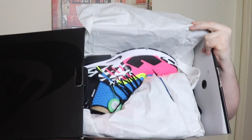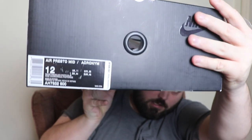I got the StockX card. I got the StockX receipt, which has to be sent back with the sneakers tomorrow. And I'm going to be really careful with the sneaker as well, because it is being shipped back. And let's go ahead and get into it. So what do we have? We have the Acronym Presto in Mid Racer Pink and Photo Blue. Hope you guys can see that. Obviously the regular Nike box with the size 12 Nike logo. I know I'm kind of flipping this around on you.